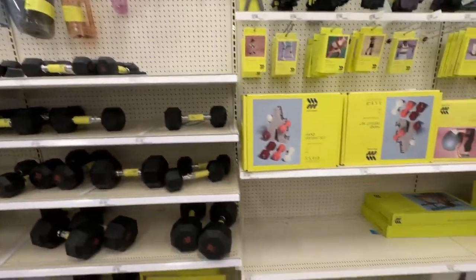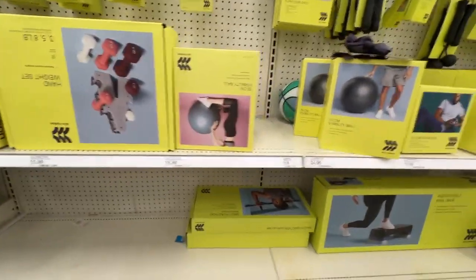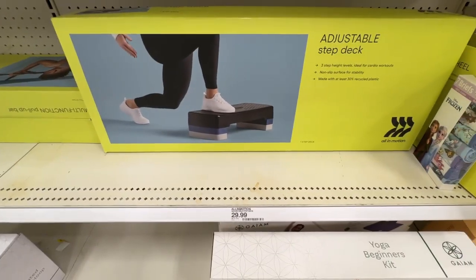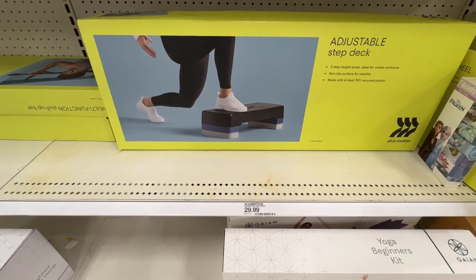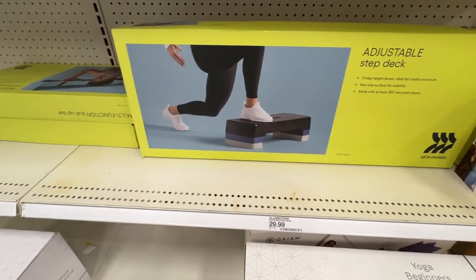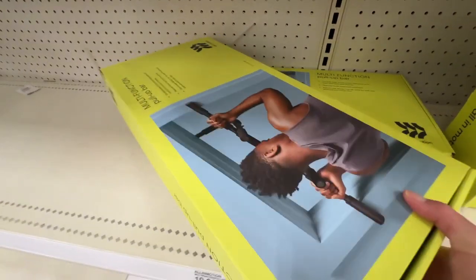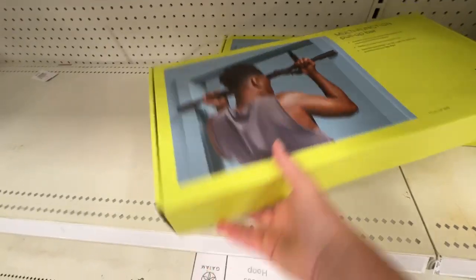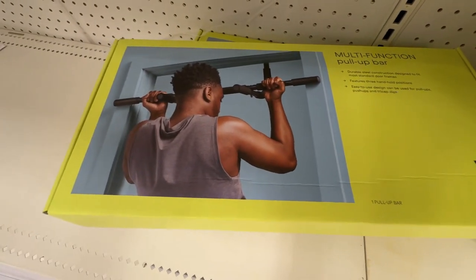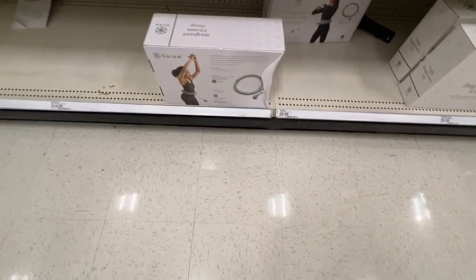And a bunch of, I have bands, I have a ball. The stepper's kind of nice. $29.99 for the stepper. Three different height levels. And this right here, you can put it on your door. The pull-up bar. For $20. Weighted hoop.